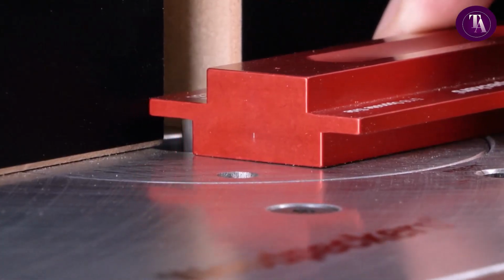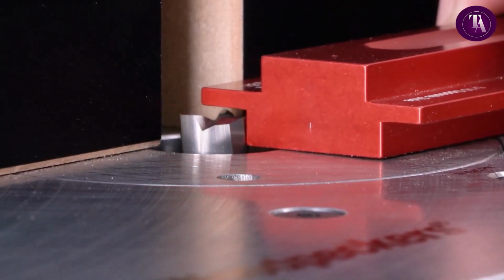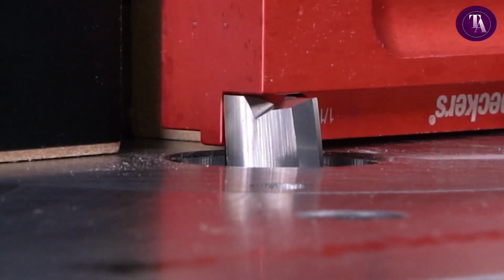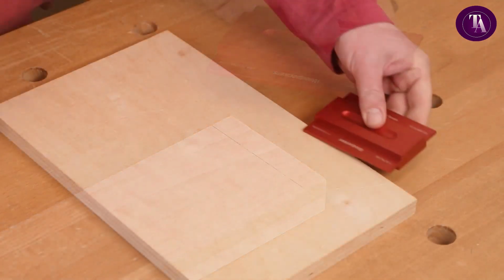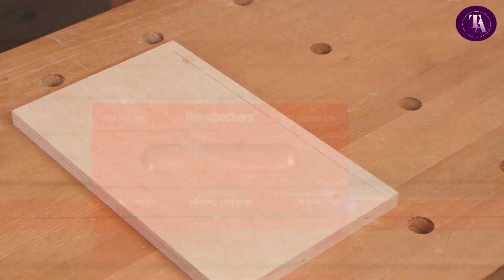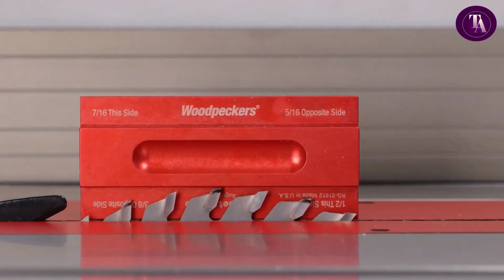Ideal for router tables, table saw setups, and scribing, it ensures perfect alignment without trial and error. Made from aircraft-grade aluminum in Strongsville, Ohio, this specialty tool is offered periodically through Woodpecker's limited one-time tool program.